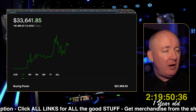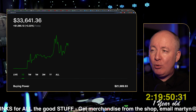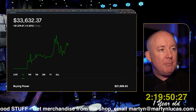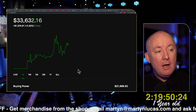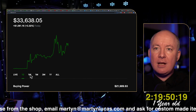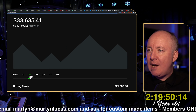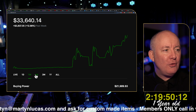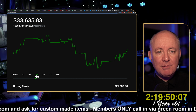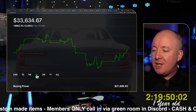This is my actual portfolio, my actual money. As you can see, I'm up over $1,000 today, which is 3.33%. We've actually been up now consistently, and my portfolio is very much weighted in high-tech, high-risk future stocks. I love tech, I love EVs, I love space, all of this stuff. So you can see my portfolio has now been up on the day, up on the week, up on the month. It's pretty good. Despite everything being in a downturn at the moment, my portfolio is looking pretty strong. I'm very, very excited about it.